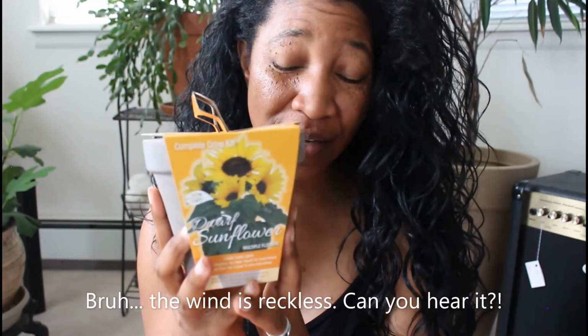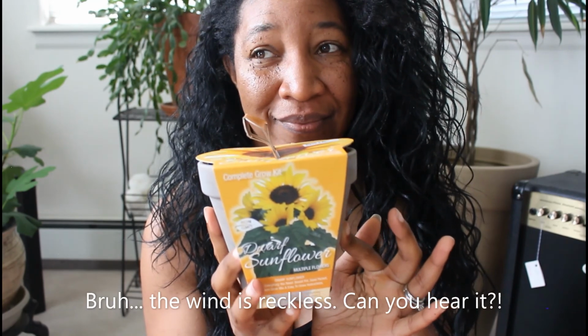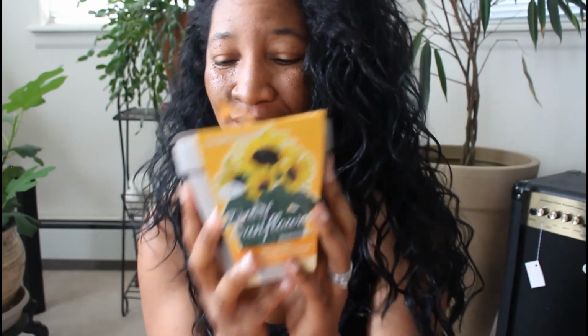And if we do get dwarf sunflowers out of it, then I'm hoping that I can propagate the seeds, maybe. I'm hoping that I can save the seeds from these and continue to give out dwarf-sized sunflowers, because I think that would be a lot of fun.